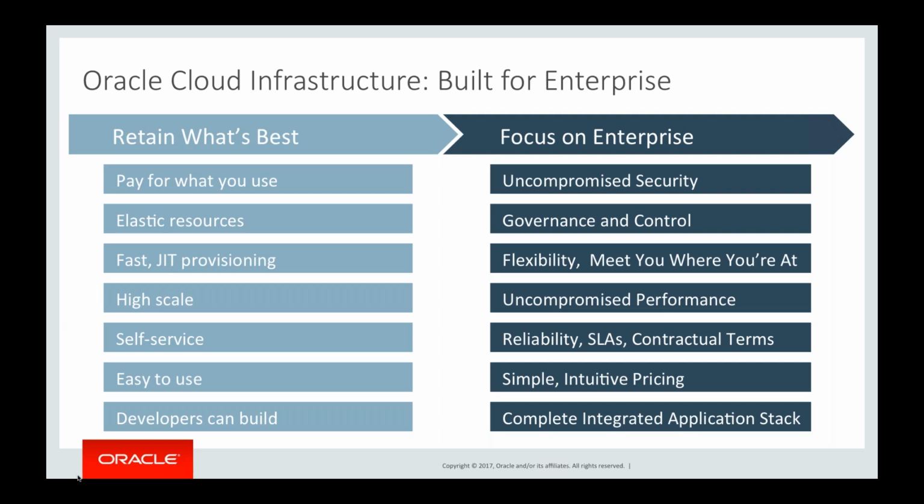But then the other reality is that when you look at a lot of enterprises, or just a very important enterprise-style use case, there are expectations that are often hard to meet in the cloud with respect to security and governance and control. A big part of this is about flexibility, meeting you where you're at. Typically, large companies and interesting workloads have legacy with them. That means you can't just write everything from scratch. There's an expectation around performance, reliability, SLAs and contractual terms, interesting requirements around predictability of billing and understanding of pricing, and then also the need for a complete integrated application stack. So we believe there's an opportunity.